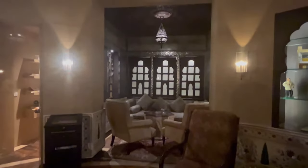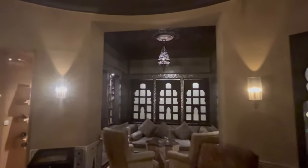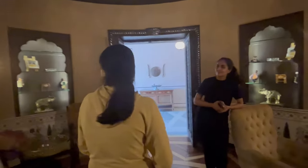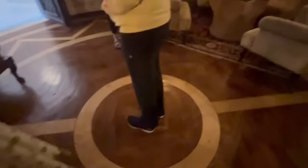So this is a cigar lounge. What is it? This is a cigar divan, ma'am. Cigar lounge, you can say. Yeah. We have a collection of Cohibas over here for the lovers of cigars. Yes. And also this place has a unique architecture due to which when you stand in the center, you can hear your own voice. But for us, it's very normal outside. It's a beautiful architecture, once again.